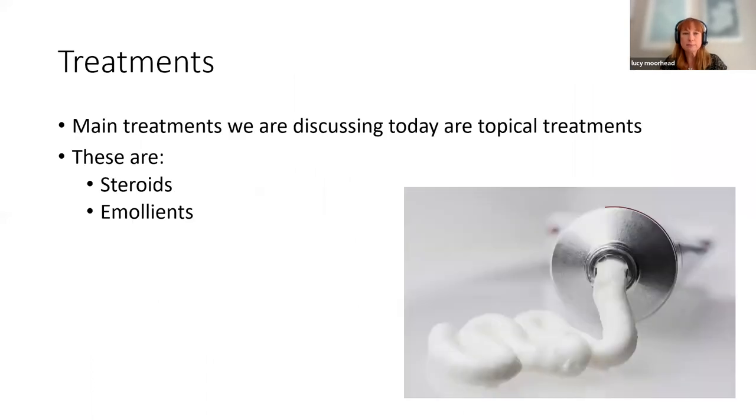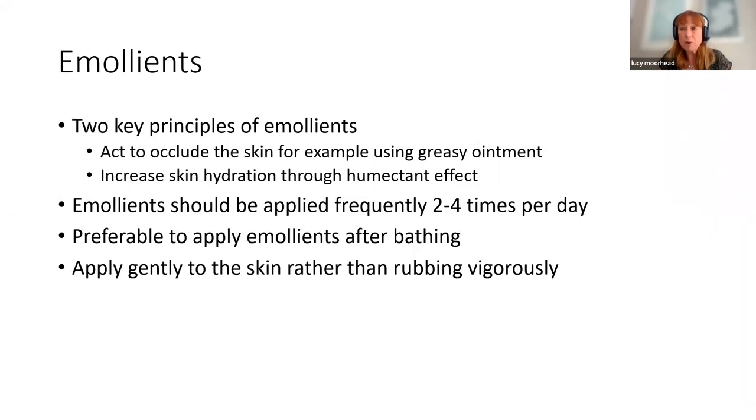topicals or dressings. So the main topical treatments that we use in dermatology are steroids and emollients, so steroids and moisturisers. And moisturisers or emollients are probably the most important part of a skincare regime. They have two key principles. They act to occlude the skin. For example, if we use a greasy ointment, that sits on top of the skin, but it also increases skin hydration through a humectant effect.